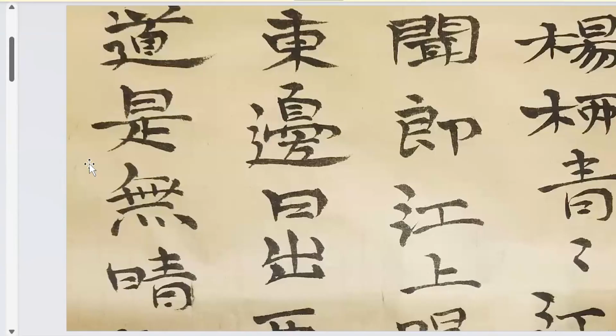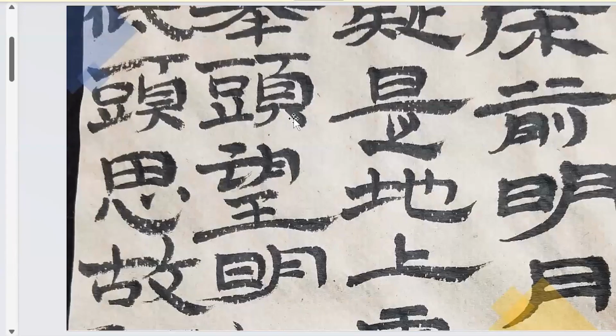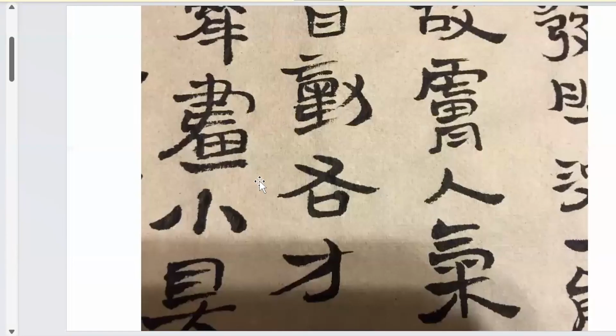And to me, I try many different scripts of calligraphy. And this one, I combine standard script and clerical script and great seal script into my rush writing. It's my personal style. And this one is a clerical style. And this way, I combine the great seal and the clerical, mostly the great seal and clerical.